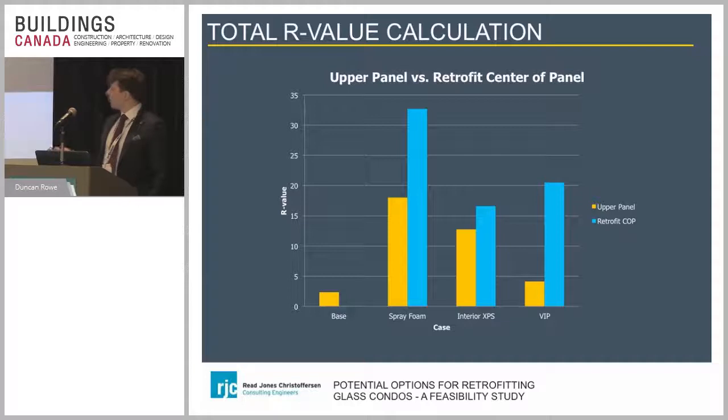Just looking at the center panel, our base case is here, the little tiny one over here. But when we look at the retrofit one, we can see much improved performance. So this is really showing us that we can improve the middle of it a lot. We can add a lot of stuff to it. But is it really changing what we're getting on it? And unfortunately, due to the thermal bridging, we're not able to overcome that even when we add stuff on the inside, because the aluminum is such a good conductor.